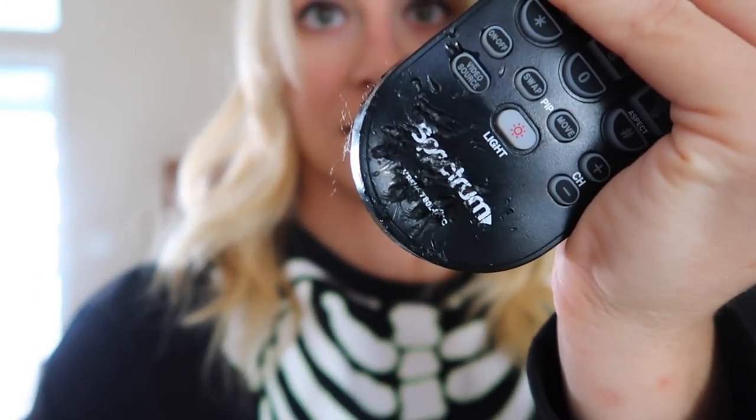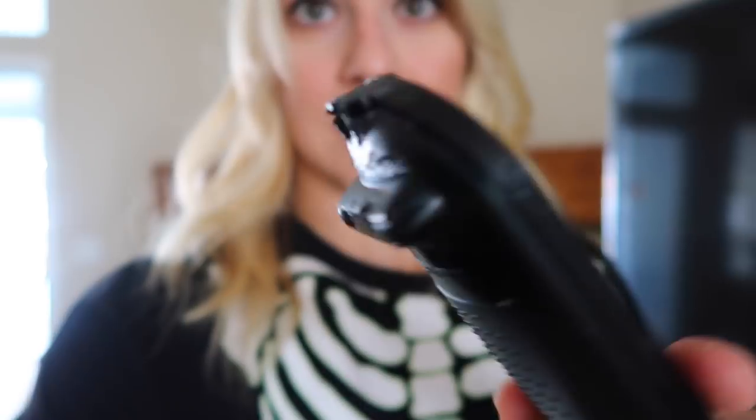The only thing she did bad was... Brady, what'd you do? You want me to show them what you did? Devoured our remote. We have duct tape in the back because the whole back piece is completely gone. She destroyed the bottom and destroyed the top. I'm not gonna complain if that's the worst she's gonna do, which it better be. That's okay. We can always get a new remote.